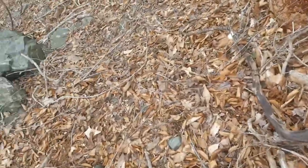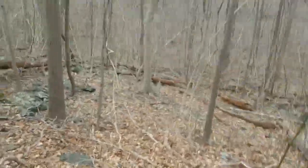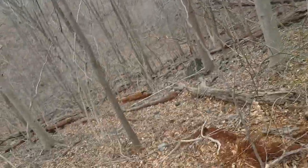Yeah, once we get to the water, we basically get to the trail, so. Not yet. Look how far we've walked down, guys. We haven't really walked down that far. And yeah, I see the trail. It's right down there.